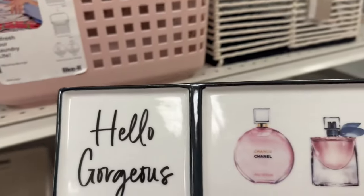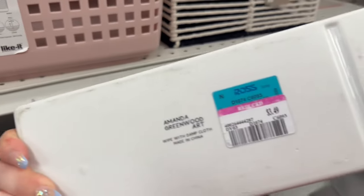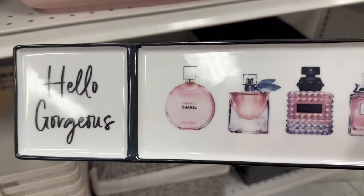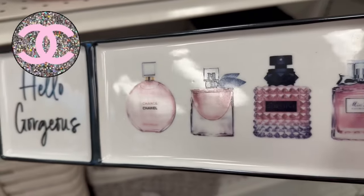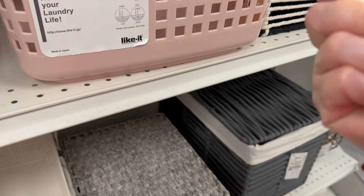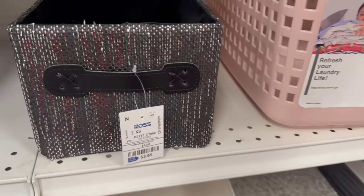I love this. Look at this. Hello, gorgeous. Only $3.49. Oh, look at Miss Dior. That's my favorite. And Chanel. Oh, my goodness. I don't need it. Put it back. Okay. That price is awesome. I don't need it. Okay.